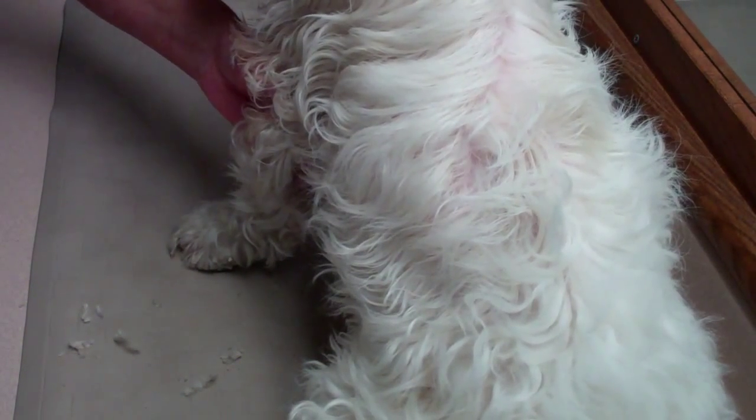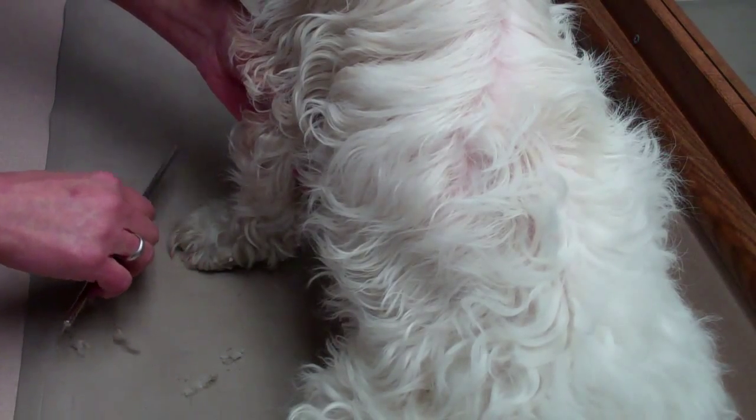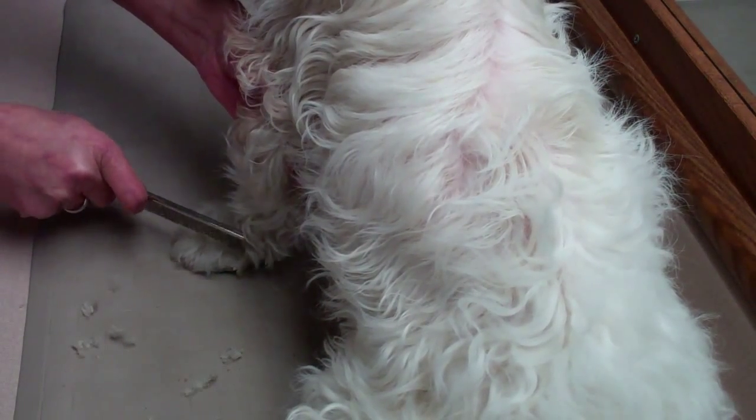Oh, he's so gross and dirty. He needs a bath so bad. I just don't want to traumatize him. I'm going to comb it out to the edges and then just trim the excess hair.